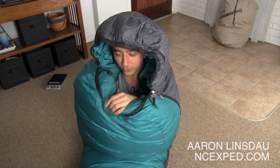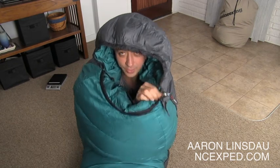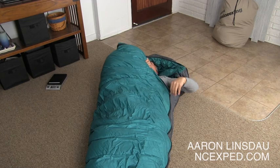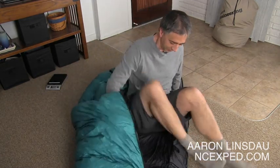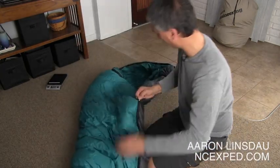Now I'm going to show you there's a neck baffle system as well in here, and a side baffle. So that is why, you know, this is an expedition bag. It's because it's got that extra neck baffle. Alrighty, so we're going to zip this almost all the way up.